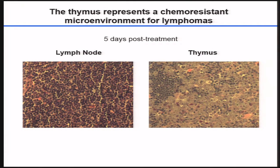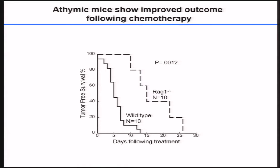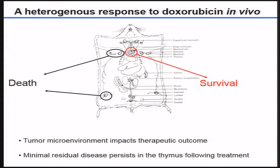And you see a very different response if you look at these mediastinal nodes on the thymus versus the lymph nodes just pathologically. So if you look at the lymph nodes, all of these dark staining cells are just infiltrating normal lymphocytes. If you look at the thymus, you see a lot of these diffuse staining living tumor cells. So there's selective survival of tumor cells in the thymus following therapy. And it turns out the thymus is important for overall response and survival in these mice, because if we perform experiments transplanting tumor cells into athymic mice, RAG-deficient mice, which have an atrophied thymus, or thymectomized mice, we have an extension in overall survival.